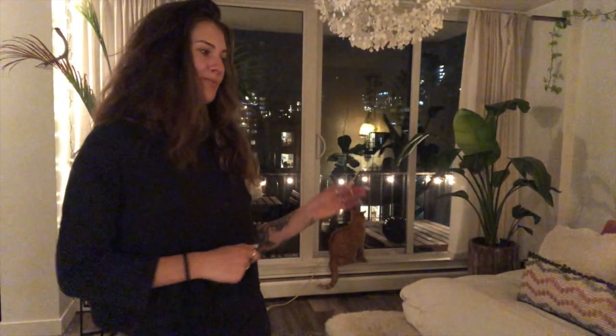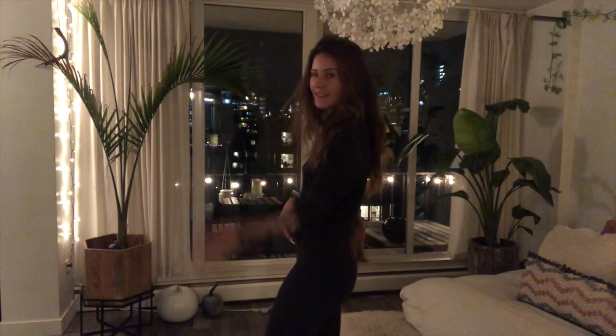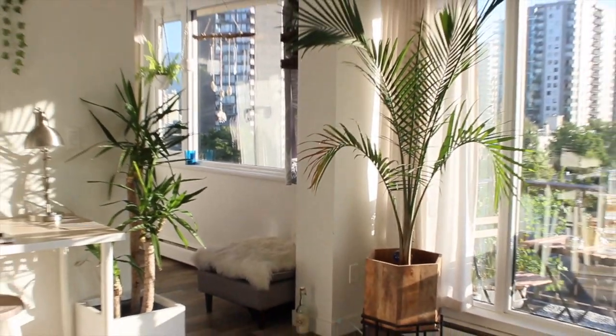It was really easy for Chloe and I to decide on which rooms we wanted because she's messy, so definitely she would need her own washroom. And then me, I like to smoke weed a lot. Moving on, this is my closet. I have my desk in here now. It's a huge closet. And we're really excited to be moving and starting a new chapter.